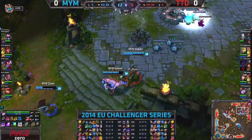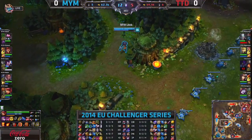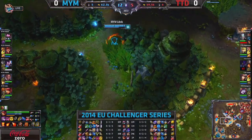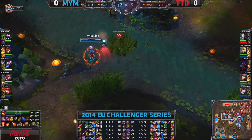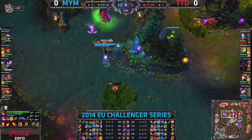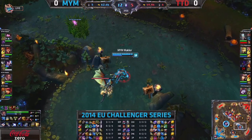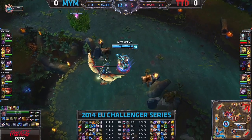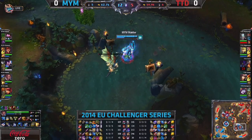MYM have established a pretty good lead here. I would like to leave one of those trinket wards behind. There we go. Kuban drops his in the lane. Anytime you do take down an inhibitor like that, even though the minions are pushing up that far, dropping down a ward just on your exit really helps out a lot, seeing where TTD will go once they do exit their base. Yeah, I agree. It's a pretty smart choice.